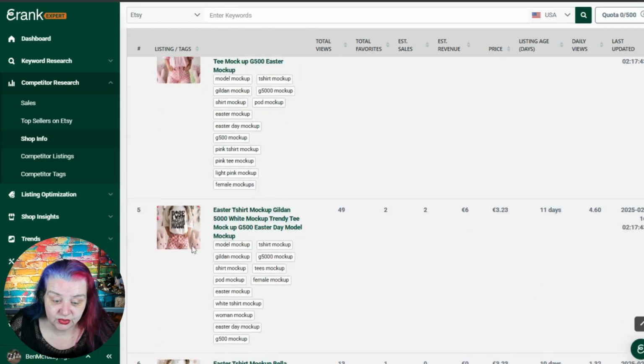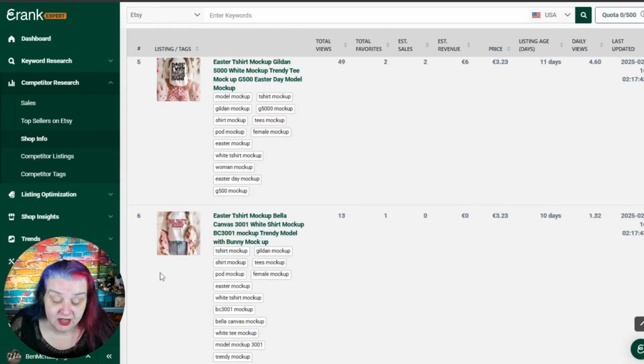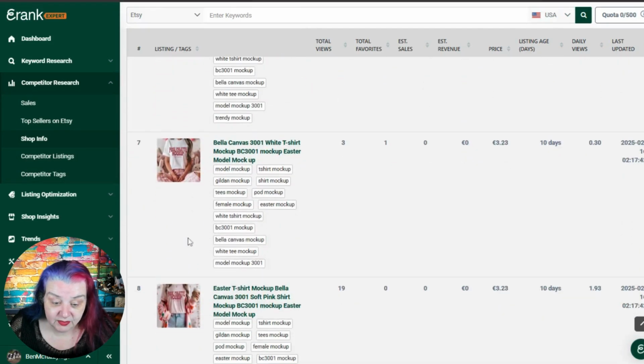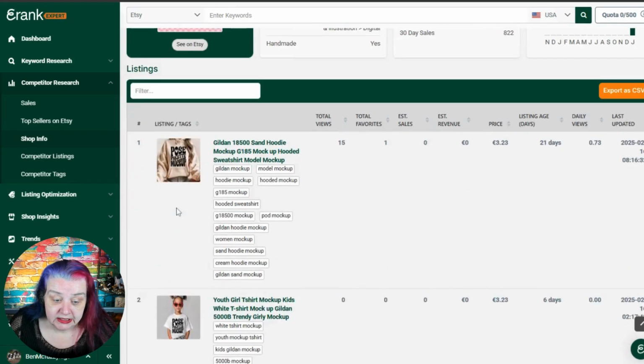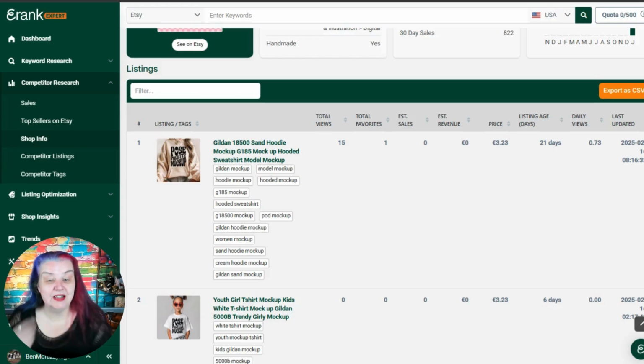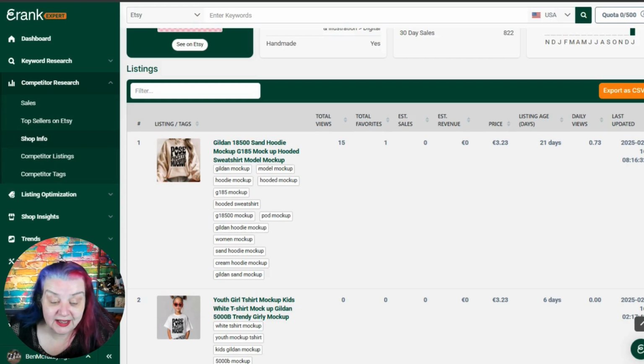Yeah, Gildan, I assume that's, I've heard of Bella Canvas. So it's telling you supposedly the type of shirt it is. I say supposedly, I already know. I looked into this already and I know these are AI generated. So this depends how much work the original creator puts into this.